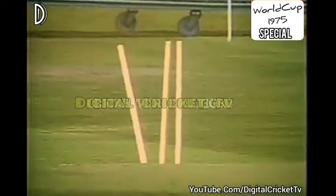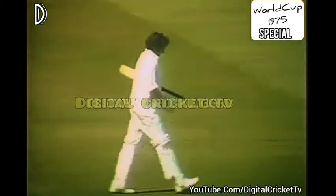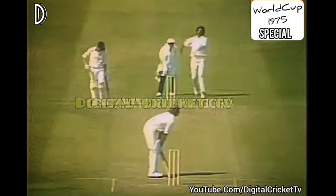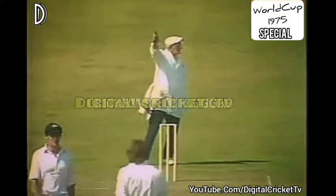Bowled him, and that's the end of the partnership. Those 48 runs valuable for Australia, but the partnership closed off now with that off-stump pushback by Asif Masood. Jeff Thompson now will face Sarfraz. That's safe, and it's a good shot too. My word, he hit that beautifully. Picked it up from a good length just outside off stump and clubbed it away over extra cover. Really powerful stroke.